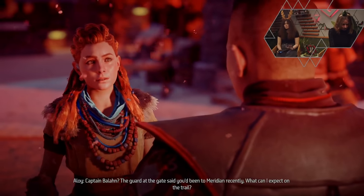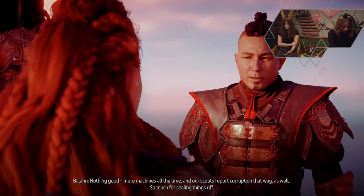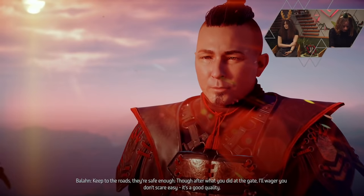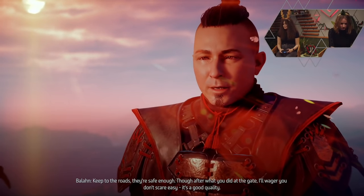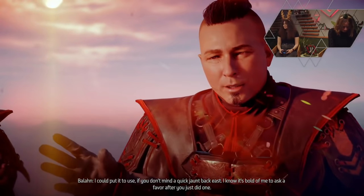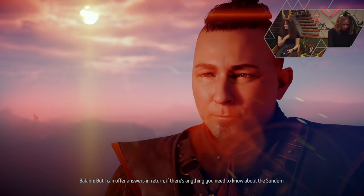Captain Balon, the guard at the gate said you'd been to Meridian recently. What can I expect on the trail? More machines all the time. Our scouts report corruption that way as well. So much for sealing things off. Keep to the roads. They're safe enough. You don't scare easy. It's a good quality. I can put it to use if you don't mind a quick jaunt back east. I know it's bold of me to ask a favor after you just did one, but I can offer you answers in return. If there's anything you need to know about the Sundom.